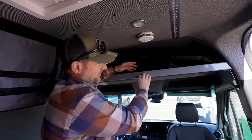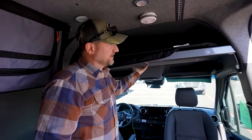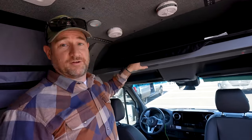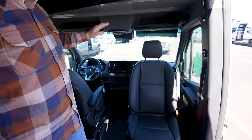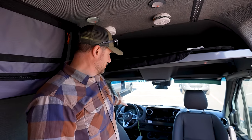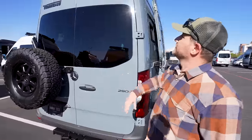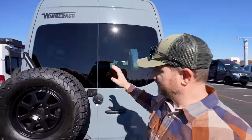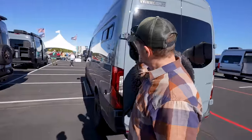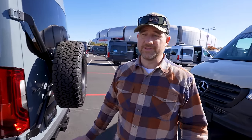You do have this very robust shelf. I mean, this thing is steel, and it goes all the way to the front. So this is a super heavy duty shelf. Pretty impressed with that. But it is on your standard Mercedes chassis with the nice console. But as you can see, with this design, there's nothing special. There's nothing on the top. They do have a spare tire here, which is nice. And there's no flares, no nothing. So it's just really minimalist.